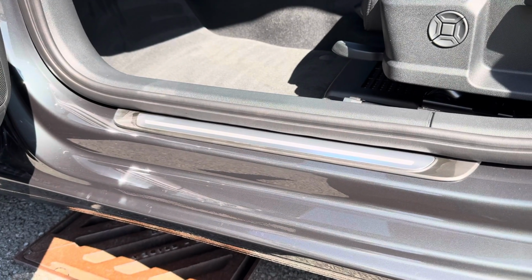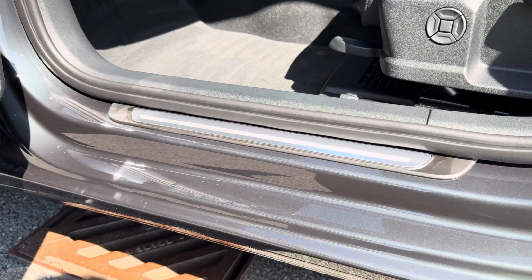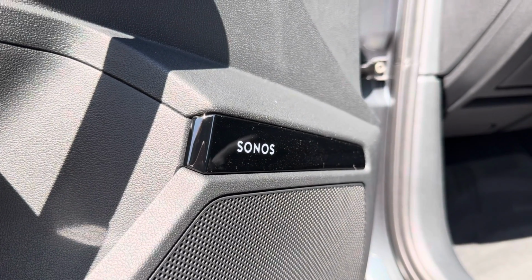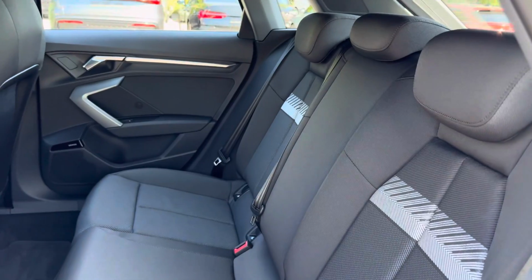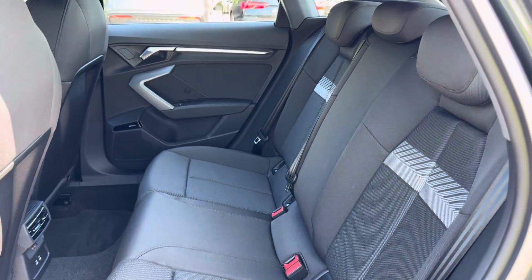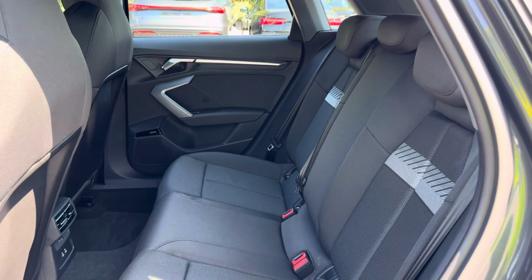Moving inside, you'll be greeted with stylish front dorsal trims along with a SONOS premium sound system for you and all your passengers to enjoy clear crisp audio. In the rear, you'll find a luxurious full cloth trim for that comfortable look and feel, in addition to a rear climate control with 2 USB-C charging ports.